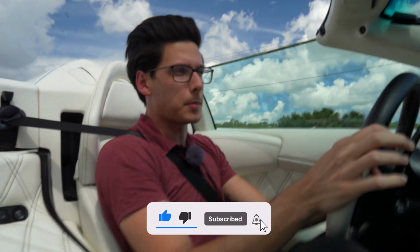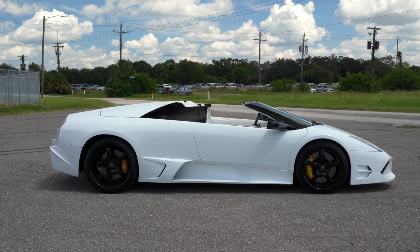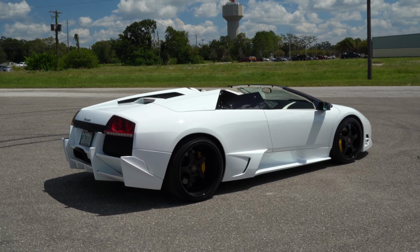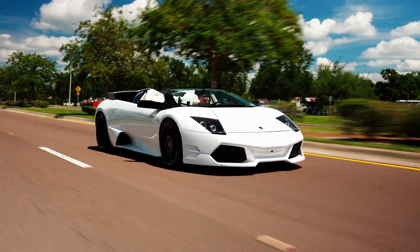0 to 60 in about 3.5 seconds. Top speed, 207. Price of this one, $280,000. It's got 11,000 miles. These cars have held pretty well. It seems like the V12 Lambos do tend to hold well.